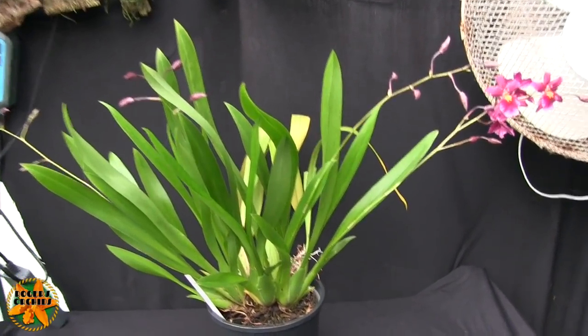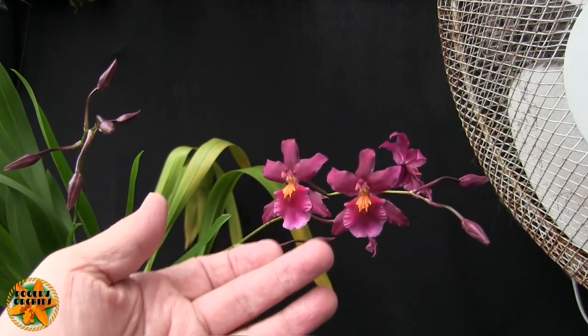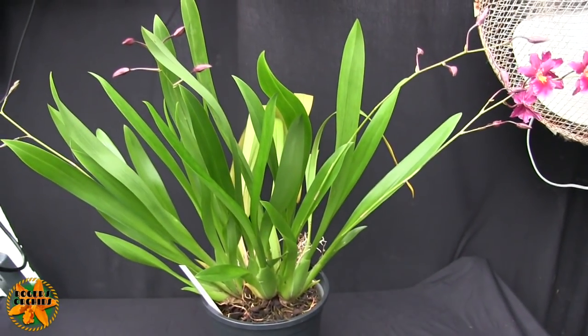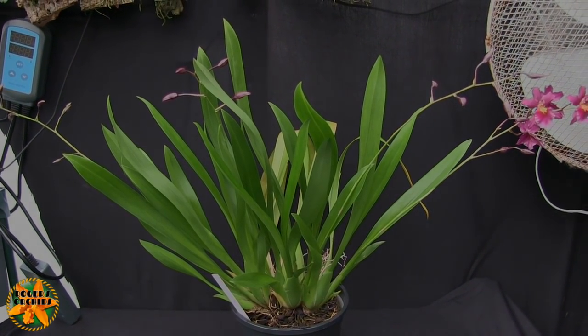So well pleased with that, and this was bought because I liked the blooms and the fragrance. So there we go, Tahitian Dancer, done for the year. Well, as far as this series is concerned.